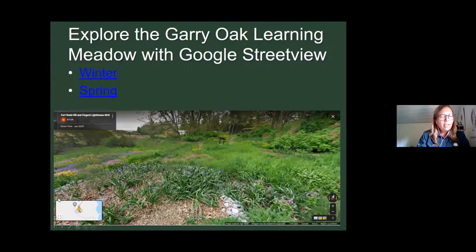I encourage you, if you have a chance, to go on Google Street View. We've actually started uploading some photospheres from the Garry Oak Learning Meadow, so you can have a virtual look around and see what it looks like. This is an image from this previous spring that my colleague Nathan Fisk uploaded, and you can also explore the meadow on Google Earth, but the imagery was captured in 2013, I believe, so you'll see a meadow in a very early state. But this is one of the other ways we can show visitors what the meadow looks like at other times of the year.